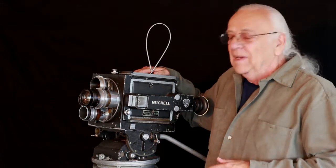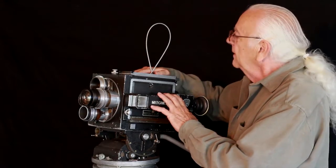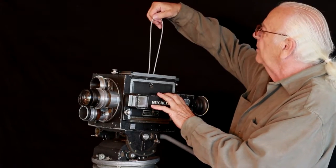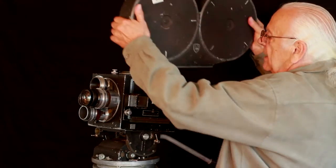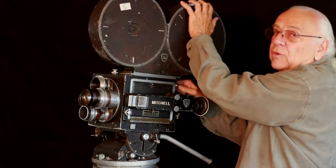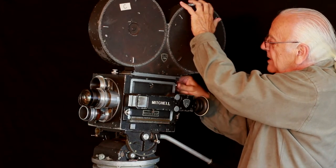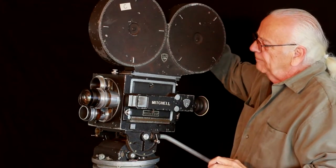This is how to build a Mitchell NC. This is NC number 73. This is the take-up drive belt for the magazine. And the mag disc goes on here, slides into a little slot, and then there's a thumb screw in the back that ties the mag down. And then you put on the drive belt.